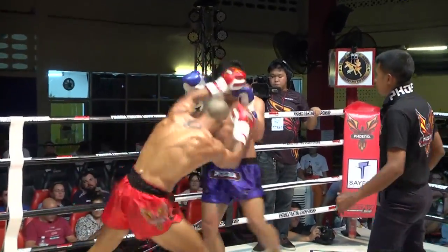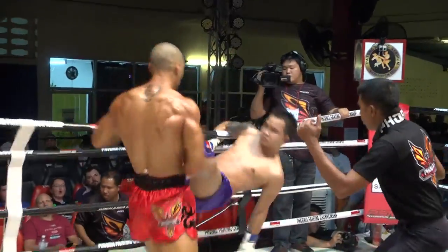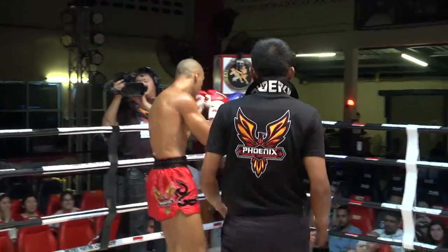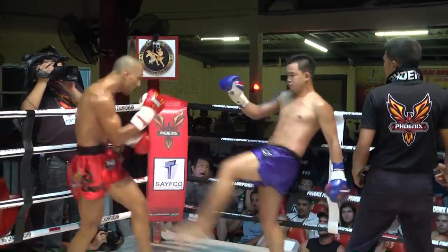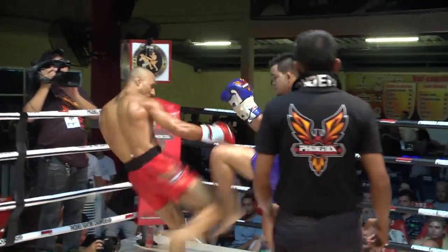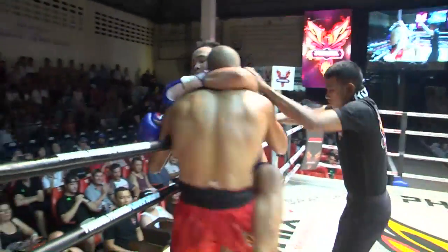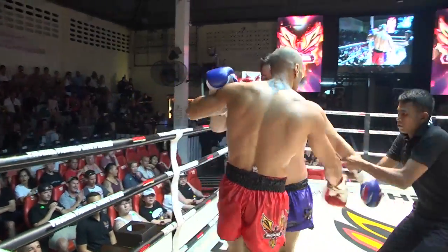Yep. There we see a defensive kick. That's a beautiful inside leg kick. Oh, wow. Beautiful by Chok to grab that rope. Great ring awareness there to not get the takedown. Takedowns are huge in Muay Thai rules. Could have lost his balance there. He knows what he's doing in the ring. Absolutely. Here we go. The referee sees not enough action.